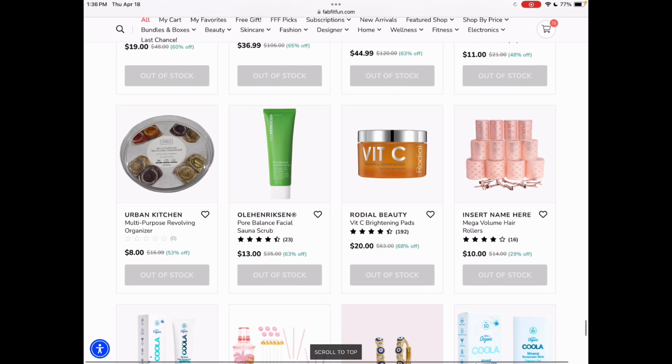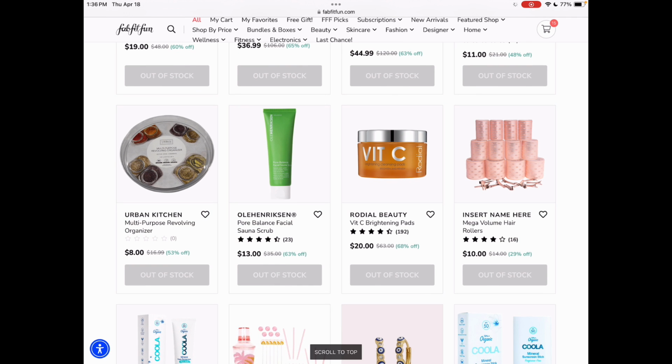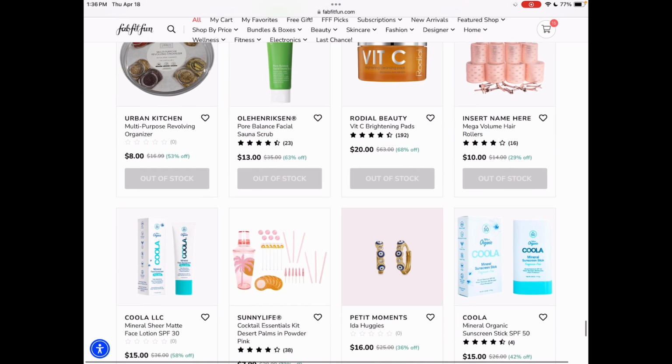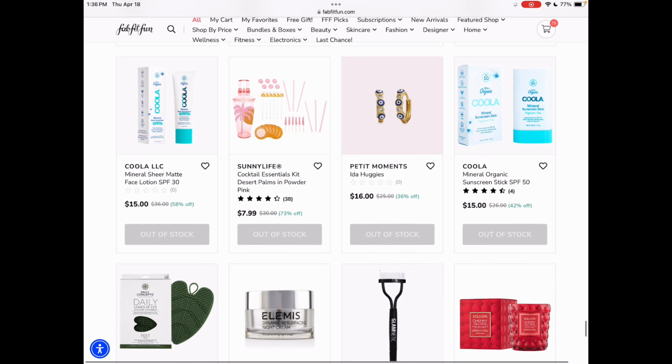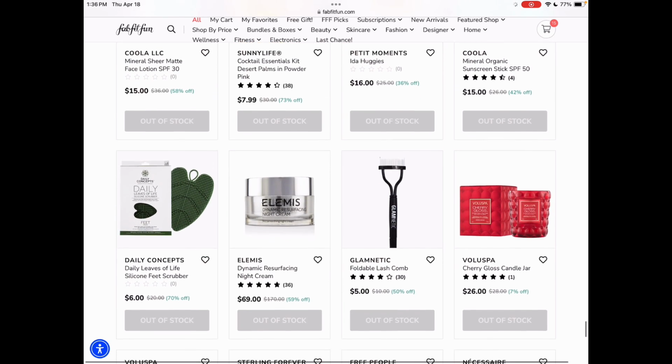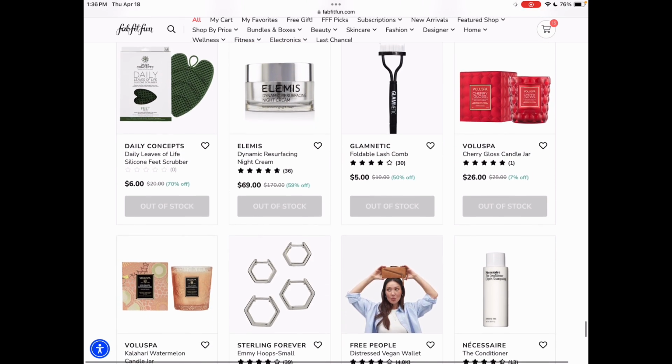Mega volume hair rollers. I can't use those. My hair is so fine that the little Velcro-y parts of them, they just literally pull my hair out. They are way too aggressive on my hair, but I always want to because Tati uses them and Tati has amazing hair.